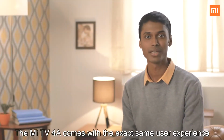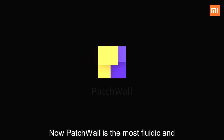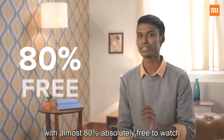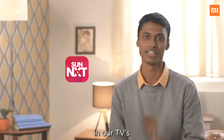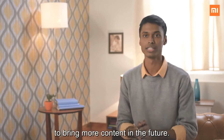The Mi TV 4a comes with the exact same user experience, just like our flagship Mi TV 4, the patch wall. Now, patch wall is the most fluid and easy user experience, unlike anything that you've seen on any smart TV. It has over 500,000 hours of content, with almost 80% absolutely free to watch. We have worked very closely with multiple content partners to bring the best of content to our TVs. Not just that, we are fully committed to bring more content in future.